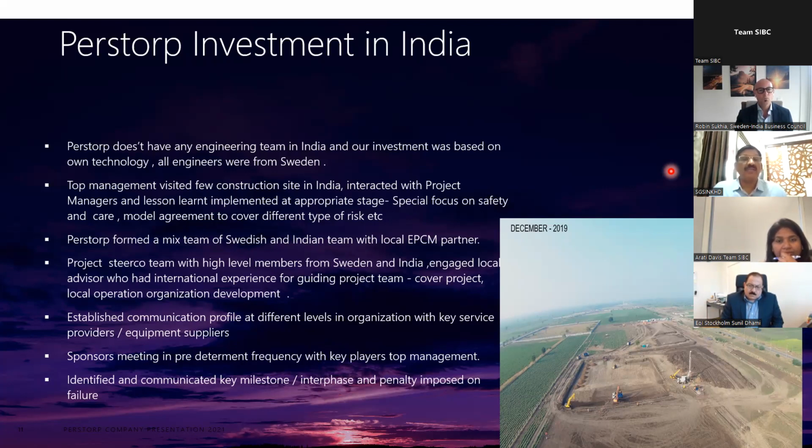We also formed a high-level project steer-com team from Sweden and India, and key heads like the operation head and operation in charge, our CEO, and our financial controller are part of the steer-com members. We also engaged a local advisor who had international, European experience, for guiding the project team. This was mainly with the intention to cover the challenge you are addressing, Robin. As there is no operation site, we also need to develop our local operation organization, recruiting a local team from a real greenfield.